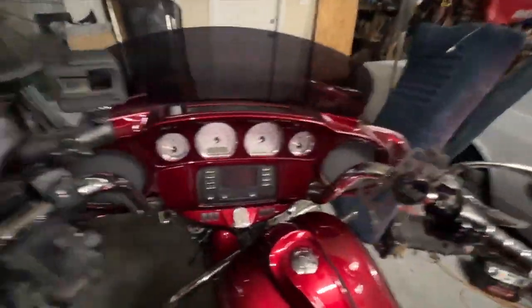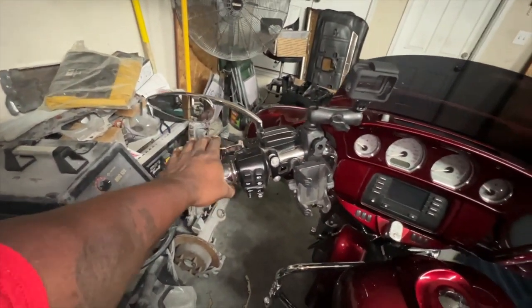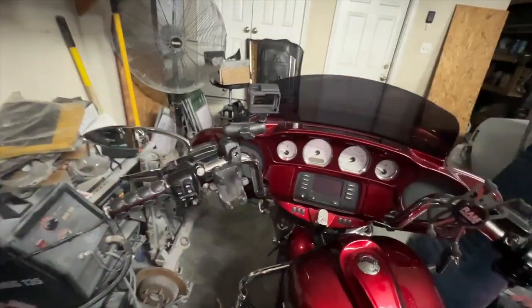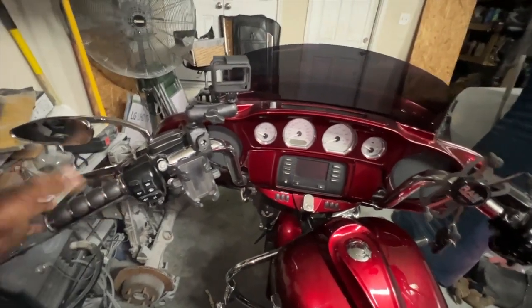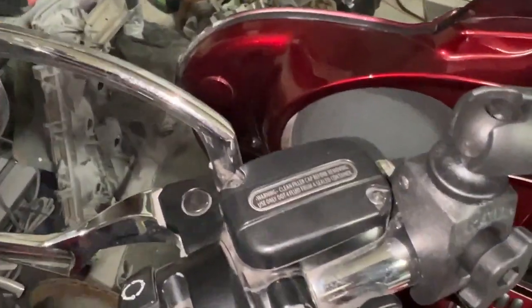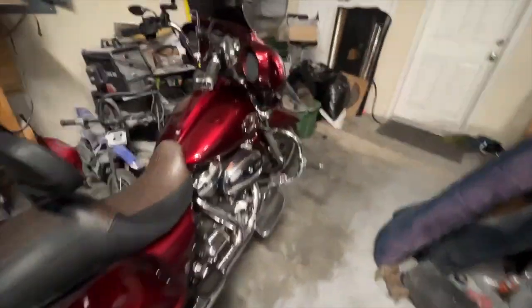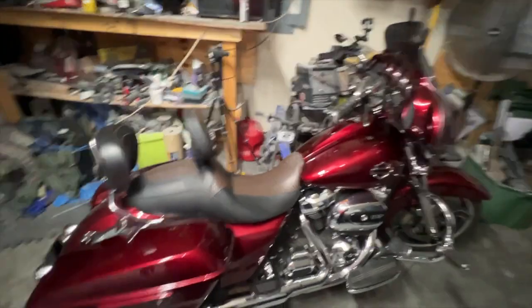So what happened was the clutch stopped disengaging altogether. I did test it again last night, and after the bike cooled off, it started working again. So what I think it is, is the hydraulic clutch fluid that hasn't been changed in a long time, if ever. It just needs to be flushed.